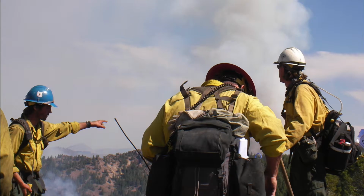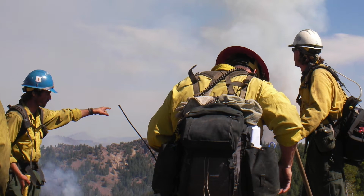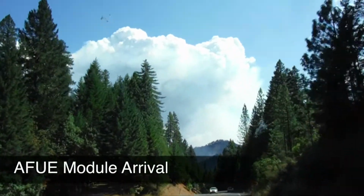Our module is going to try and make contact with as many division supervisors as we can and explain what we're doing. Once we go out onto the line, we make contact with division supervisors, we maintain communications, we do all of the typical things that a resource would normally do on a fire, except we don't engage in operational suppression. We're there specifically to watch tanker drops or helicopter drops or whatever's going on with the aerial resources.